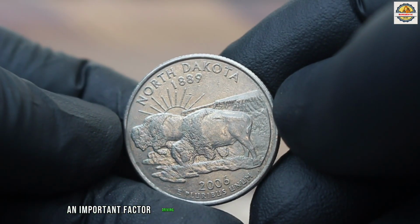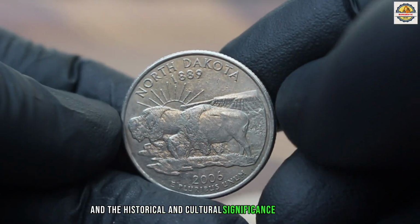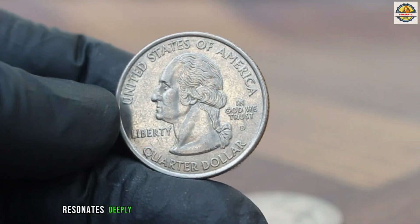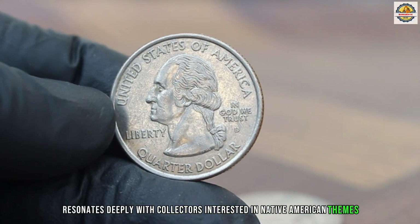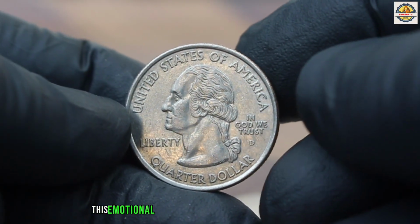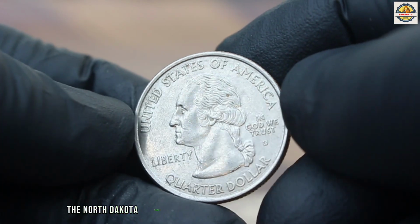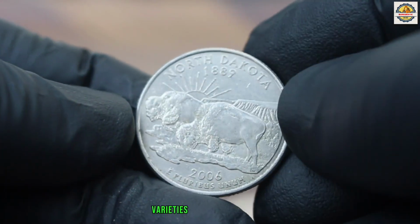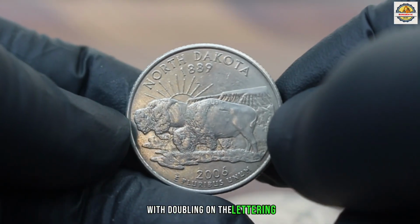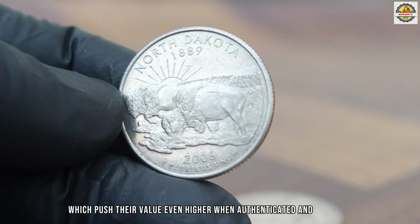An important factor driving the coin's value is its collector interest and the historical and cultural significance of the design. The depiction of the Native American and buffalo resonates deeply with collectors interested in Native American themes, Western history, and unique American coin artistry. This emotional and cultural connection enhances demand. Moreover, the North Dakota quarter has been known to exhibit some notable die varieties and minting errors. Collectors have identified a handful of coins with doubling on the lettering or minor striking anomalies, which push their value even higher when authenticated and certified.